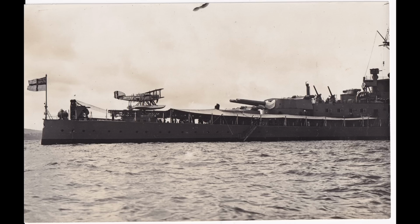Now, you weren't going to necessarily get them back. It was very much a one-shot and done deal. But the kind of collective air defence for the Grand Fleet at that point consisted of everybody launching an aircraft or two off if it was felt absolutely necessary.